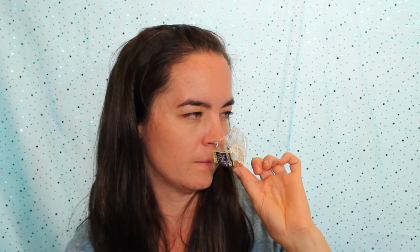I'm super tired. The Yankee Candle Midnight Jasmine. This is just a little votive that I found in my closet, and the candle smells really nice, but it has 0 scent throw. You can't smell it at all. Just kind of a bummer.